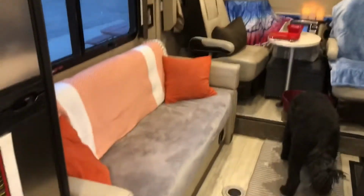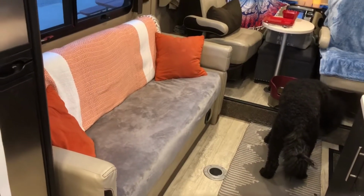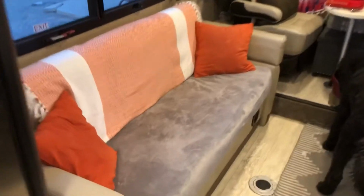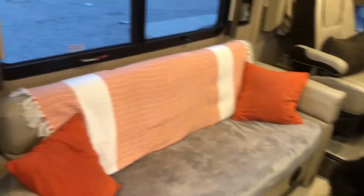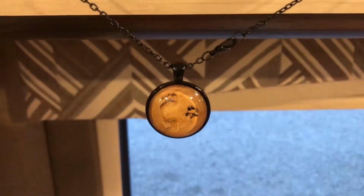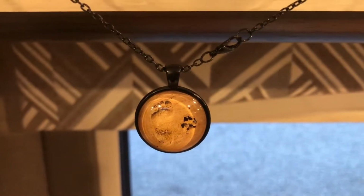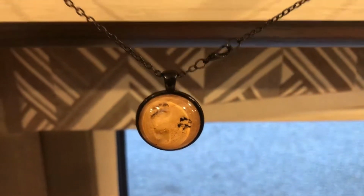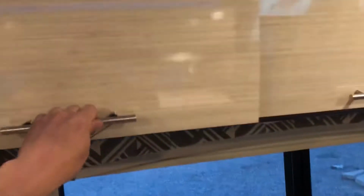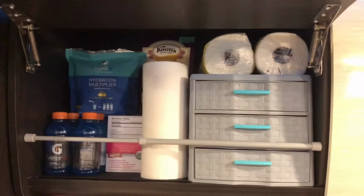Here's the couch. It's really hard because I can't get far enough back, but I didn't really plan on that. But anyway, this is my couch. It folds out into a bed, so if I ever have a guest, which is cool. This is kind of a cool little medallion that my friend Amber gave me. You can see it's got a footprint in the sand with a dog footprint too. Anyway, my cabinet's plenty of space for all kinds of goodies and whatnot.